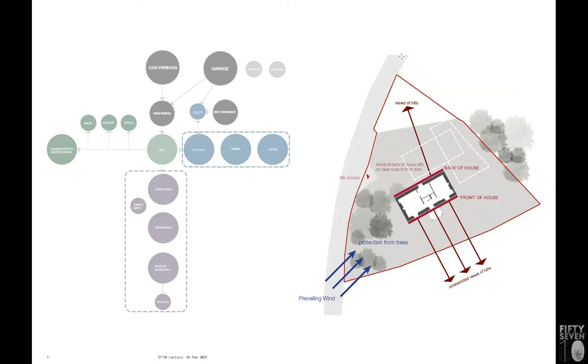And we had from the clients quite a significant brief. They wanted a three-bedroomed house. They wanted a study. They wanted it to be light and open and connected with the landscape. They wanted a snug, and it was completely at odds with the cottage, which was small and modular and humble. And so that's quite a challenge.